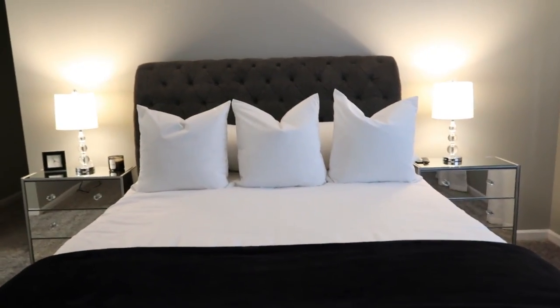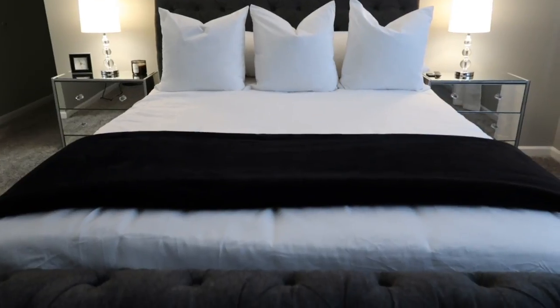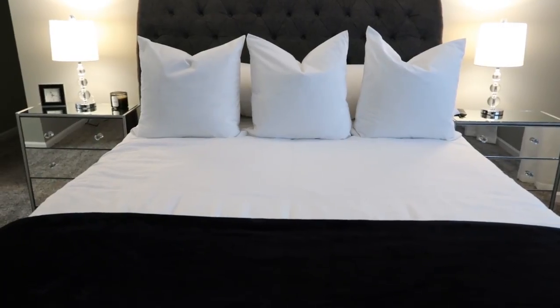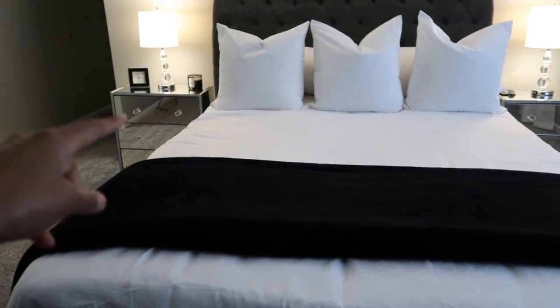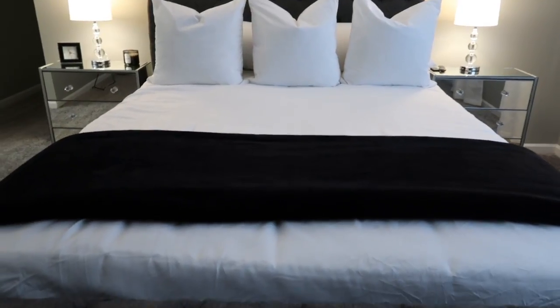All right guys, so this is the new bedding. I still have some work to do, but this is how it currently looks. I do still want to get a small black pillow to go right in the center, because that is the pop of color that I chose. I already had the black pieces on the nightstand, and my curtain rod is also black.